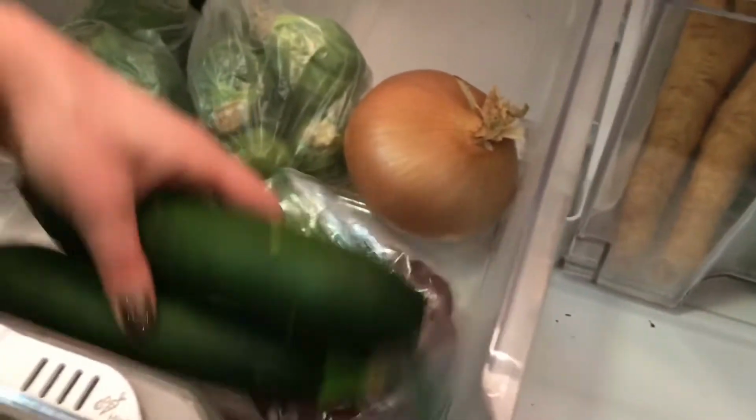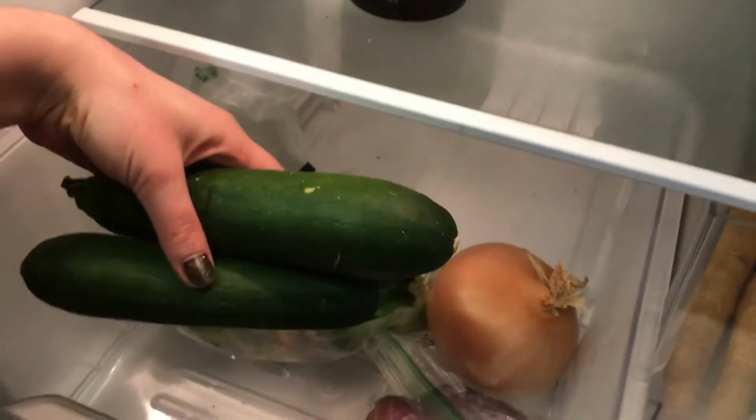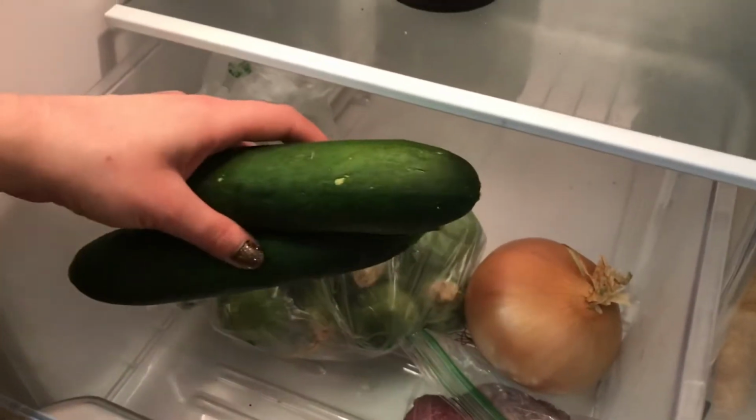We got some zucchinis here. As you guys can see, they're in great condition. They were from Imperfect Produce, and I really don't see anything imperfect about that except a couple little nicks here and there, which is fine. I'm not mad at that.